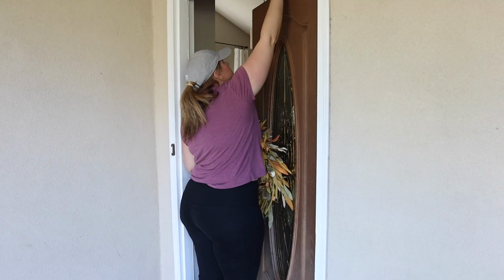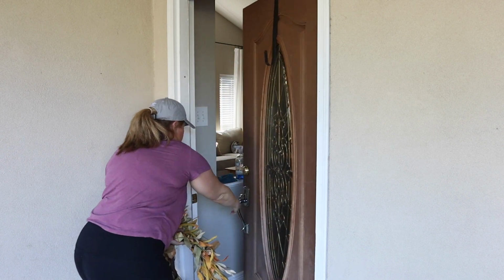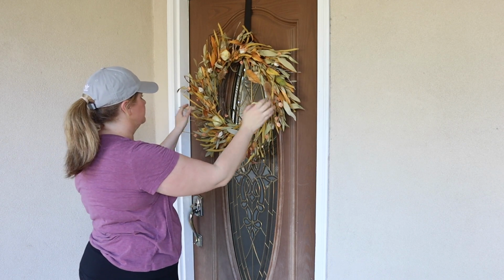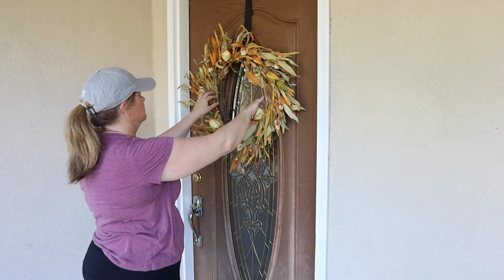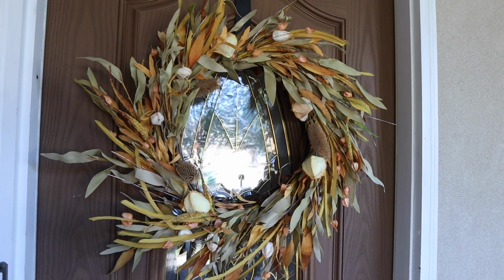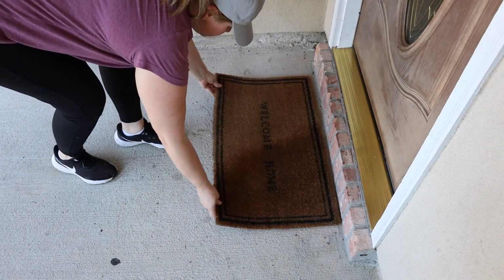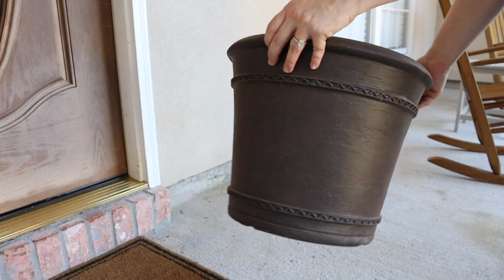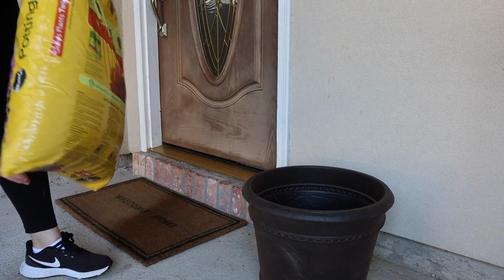For my front door here, I have a wreath that I've had for several years now. I believe I got this one from Kirkland's, and I love the cream roses in it. You may remember it from my fall haul video, and I just think it's really pretty. It's very soft and kind of neutral, and I really enjoy it here on the front door. And then I'll be adding my welcome home mat. I might layer that with something else underneath later, but we'll have to see when we do the home tour if I decide to add anything to it.